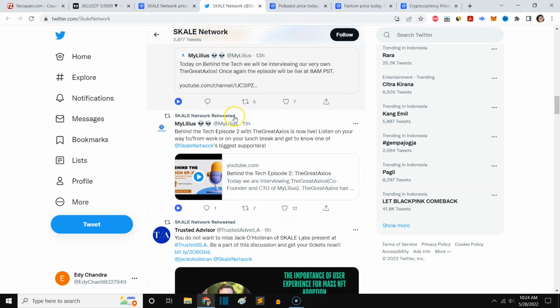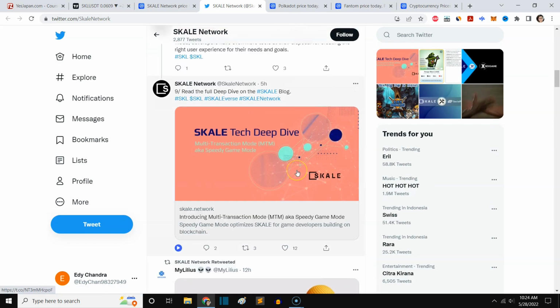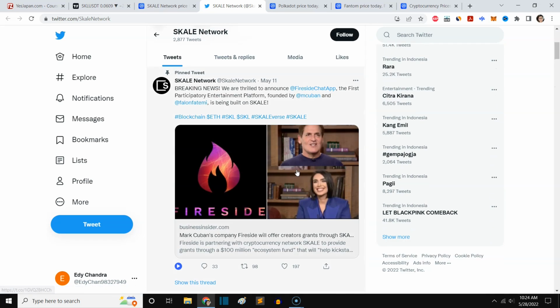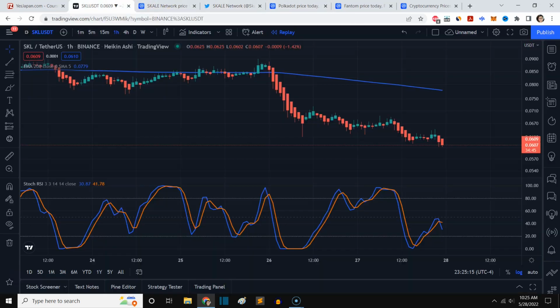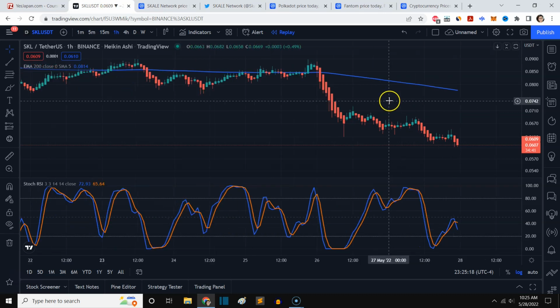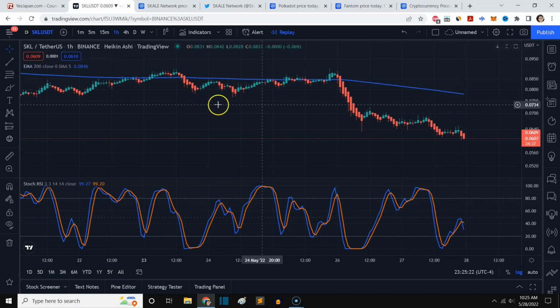So they kind of have some project, okay. Someone is mentioning them, so nothing that extraordinary. They have this announcement. It's being built on Scale. So, probably they have a good project. But it doesn't really matter, guys, okay? It's our money. It's not their money. So what I would do is that I will probably set a cut loss here.